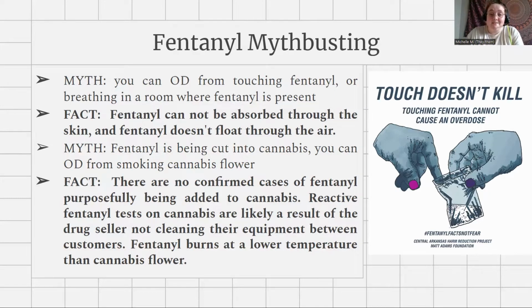And our last myth is that fentanyl is being cut into cannabis, or you can overdose from smoking cannabis flower. The fact is, there are no confirmed cases of fentanyl purposefully being added to cannabis. Reactive fentanyl tests on cannabis are likely the result of the person selling the drugs not cleaning their equipment between customers. Fentanyl burns at a lower temperature than cannabis flower, so when cannabis flower is burned, the fentanyl is going to burn away and it's not going to be bioavailable.